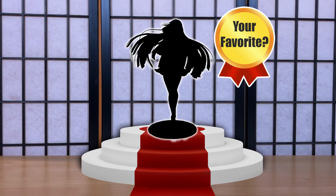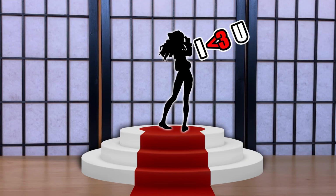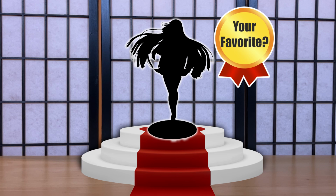Everyone has a favorite figure in their collection, whether they have 1 figure, 10 figures, or 100 plus figures. One always tends to stand out that gives you that warm fuzzy feeling when looking at it. Now as to why someone makes a figure their favorite, it can be a variety of reasons.